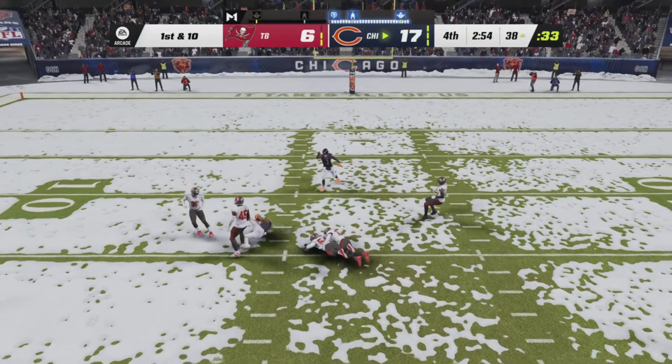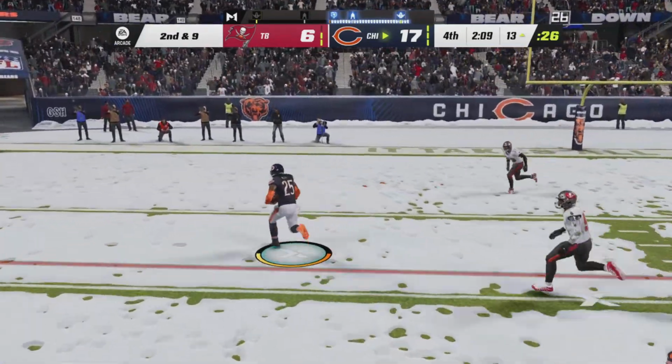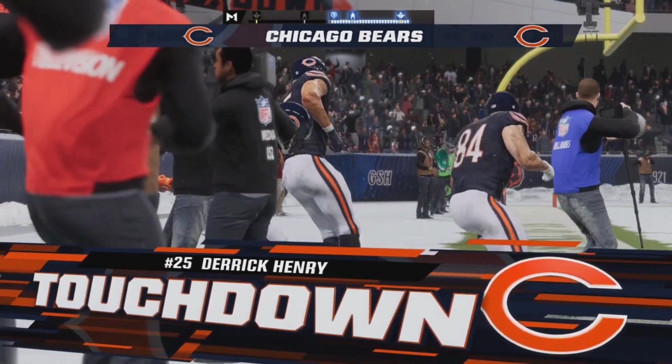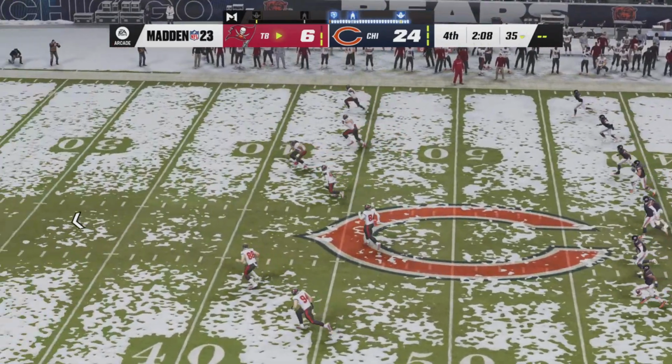Man open, here's Jones. For the 2-minute warning. Let's see if they do it anyway. And he takes this one in for a Bears touchdown. Derrick Henry, a 13-yard touchdown. Off with a touchdown run.